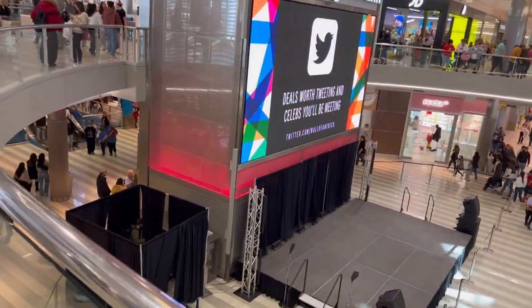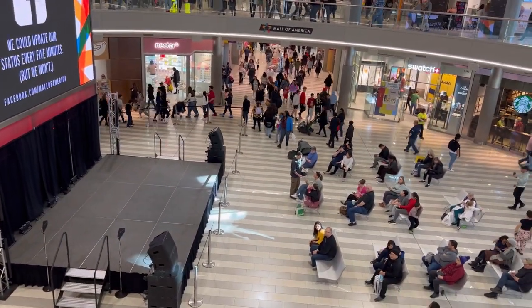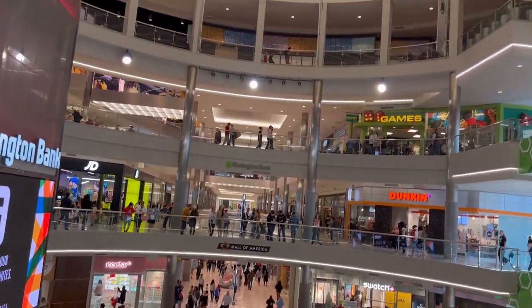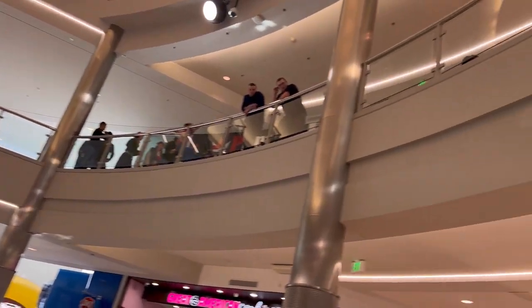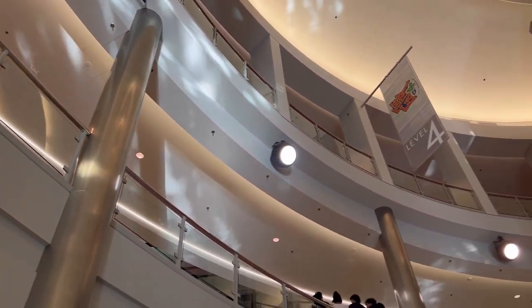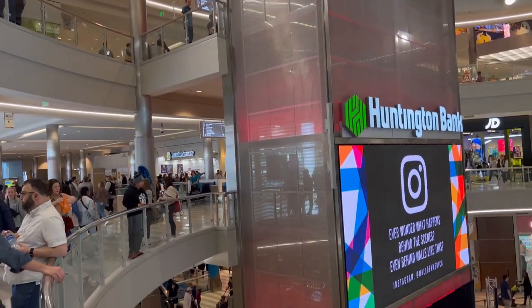So right there a show was about to happen, and everyone was just seated and waiting for the show to start. I don't know what time it was supposed to start, but people sat down there to watch or wait for it to start. People sat down there to eat. People sat down there to just relax from walking through the entire mall.